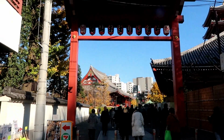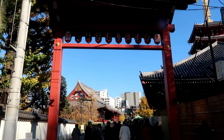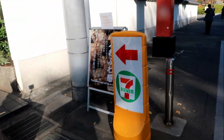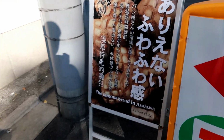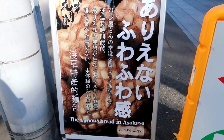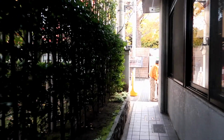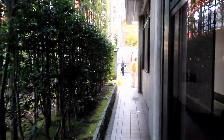If you're on the main street of Nakamise Shopping Street and facing Sensoji Temple, if you go to the left, you should see a sign that has a 7-Eleven branding icon and also a sign that leads towards Kagetsudo Bakery. You should be able to see an alleyway that's super narrow and thin, but don't be afraid unless you're super claustrophobic. But if you head down this alleyway, you're gonna find this amazing bakery here.